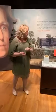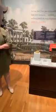So the first item that we're going to talk about today is actually Jackson's medicine chest. Now, when you think about a physical being of Jackson, a lot of folks think that Jackson is quite a very big man because of his larger than life personality. And in fact, that's truly not the case. Jackson was a very tall, thin man, about 6'1", didn't weigh any more than 145 pounds his adult life, and was plagued with health issues as early as a young man all the way through his death in 1845.